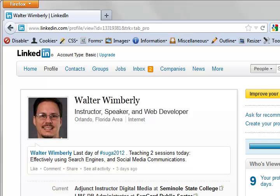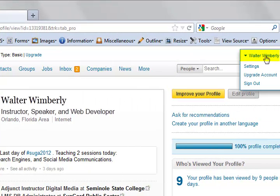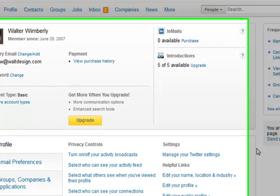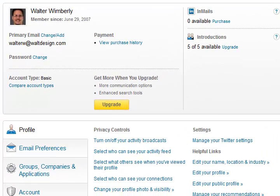I want to go ahead and change my account setting. So I'm going to come up to my name with a little drop down arrow in the upper right hand side. I'm going to choose settings. At this point it's going to ask me to sign in. I have to use my existing password at this time. And what I want to do is change my password.